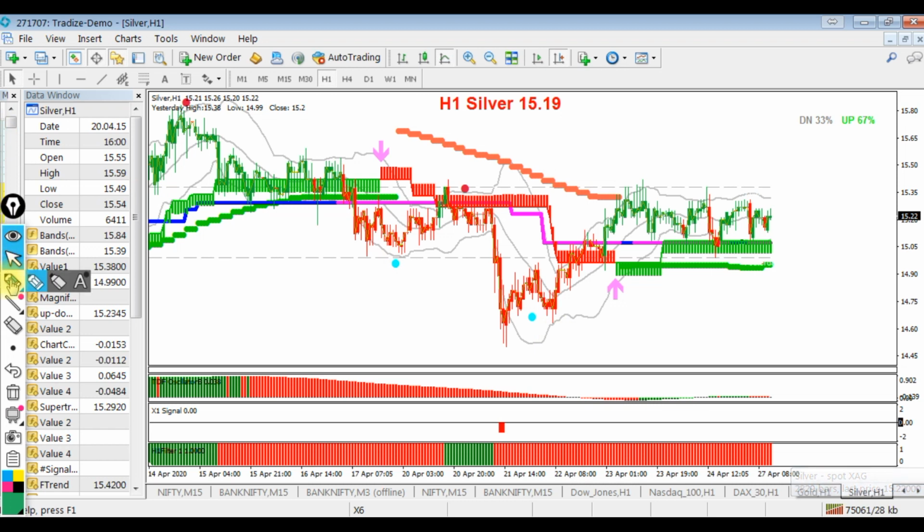This is the COMEX silver chart, 1 hour time frame. You can see this buy signal is running since the last 2-3 days, but the filter is not becoming green here. So it is an extremely weak chart structure here.